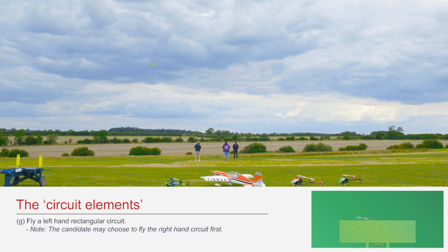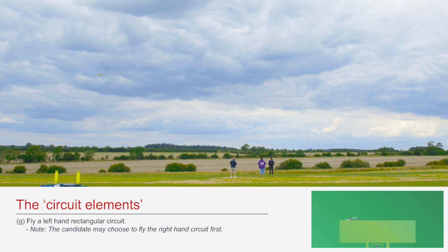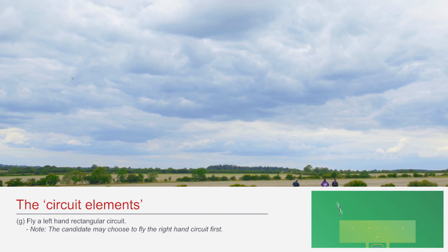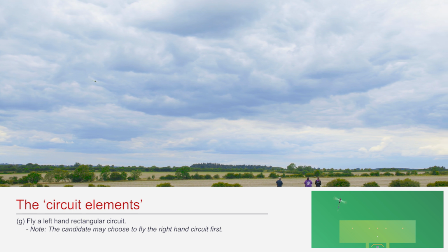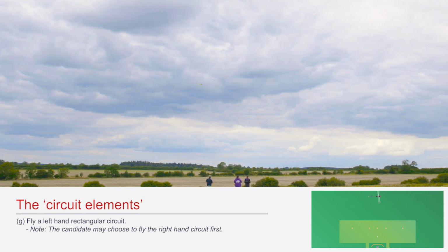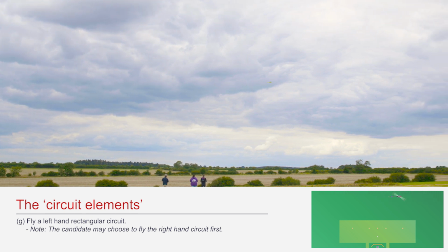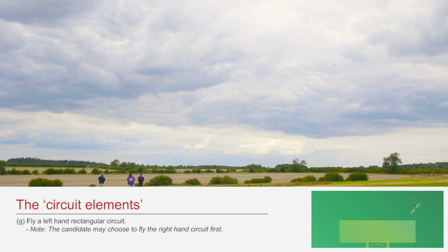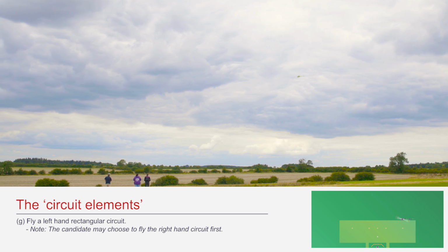The key things to note are that the helicopter should now be flying at a circuit height, which might vary between candidates but should be somewhere between 30 to 80 feet, or roughly 1 to 2 houses high. The candidate must not fly an oval circuit or stop and perform a pirouette at each corner. The circuit must be rectangular and flown at a constant suitable flying speed, so each corner will need to be a positively controlled banked turn.